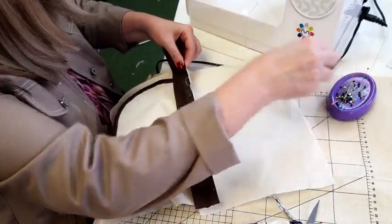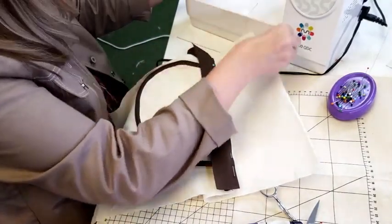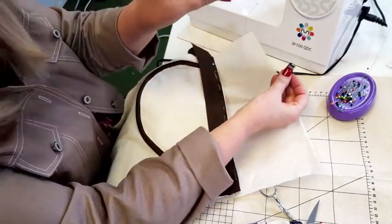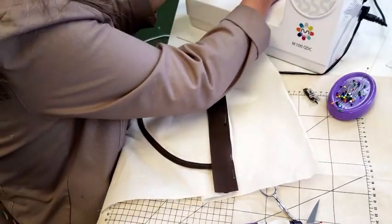So put the quarter inch foot back on to do this side of the seam. What letter is the quarter inch foot for Janome, Helen's saying? Oh, sorry, O, I think. It hasn't really got a letter, but I think it's an O. Oh, yes, it's a little stamp, isn't it? Yeah, a stamp, which looks like an O.